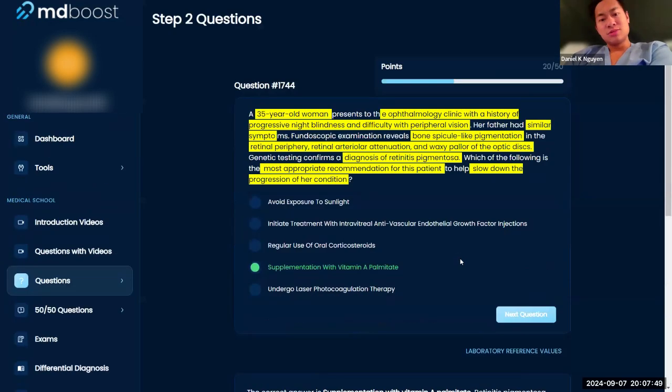So it's kind of a sad thing for retinitis pigmentosa, but we can only give the supplementation that's good for vision, help it as best as we can with supplementation, but there are no drugs and no surgery to fix this right now.